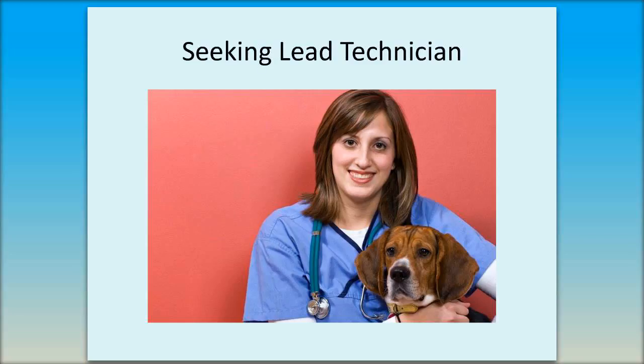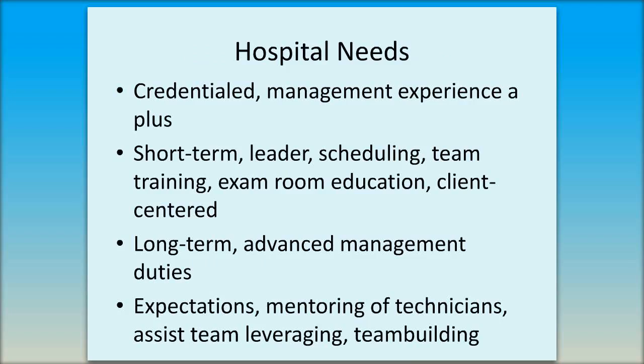For our purposes, we're going to say that our team needs a lead veterinary technician. We've gone through this audit, we've identified our needs, and that's who we're going to hire. The hospital wants a credentialed veterinary technician. And for that person to have management experience is definitely a plus. In short term, we need a leader. We need someone to be scheduling our teams and different departments. We need someone who is going to be driving the team training, who is excelling in exam room education and can teach our team members how to do that really well, and is definitely client-centered.